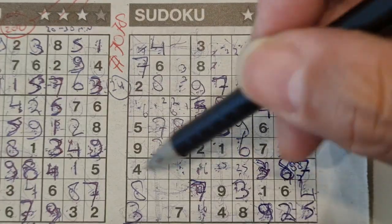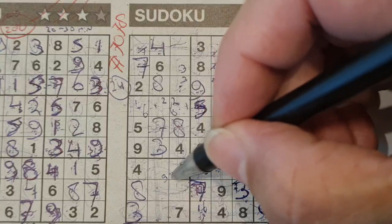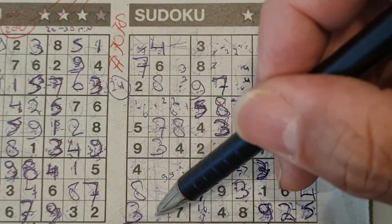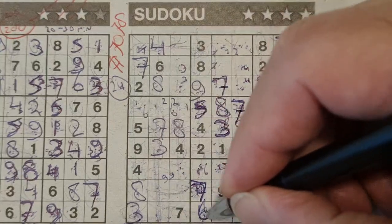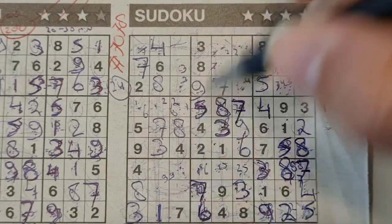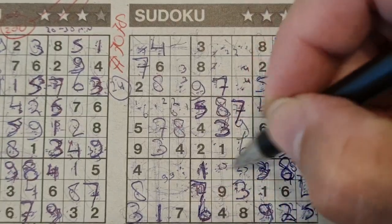1, 6, and 9 are missing. Yeah, need a 9 here. Here 1 and a 6. We have a 6 now in the second column, no 6 there. 6 should be here. 1 goes there. 1 or a 6. We have a 6 now. This should be a 1, 2 and a 5.